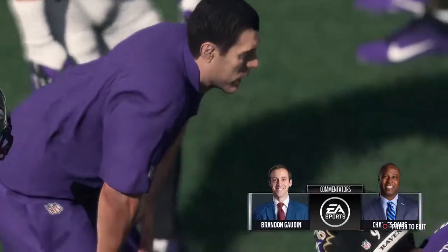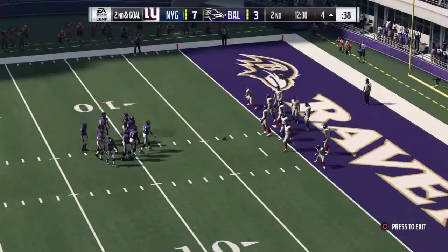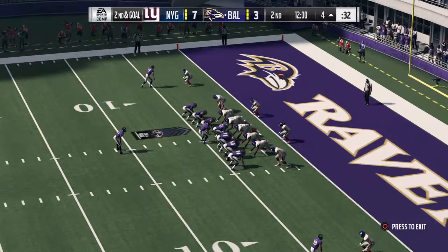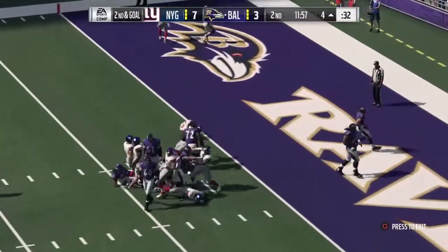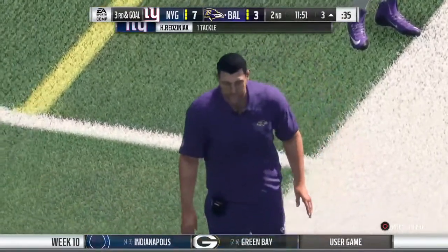Second quarter now. Brandon Gaudin, Charles Davis with you. It's the Ravens who have the football, and they'll come up looking to keep this drive moving. Now a handoff here to his running back. And he will push his way forward down to about the 3-yard line. Calling a gain of a yard as they get a little bit closer here.